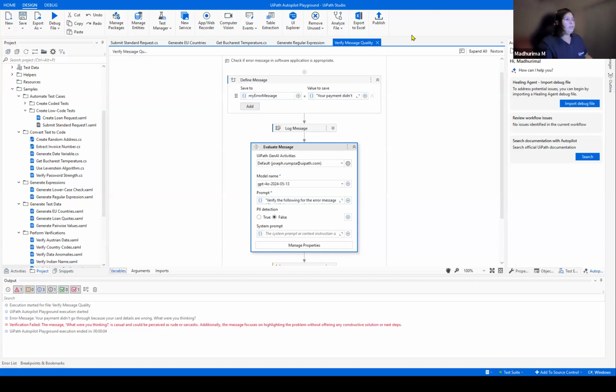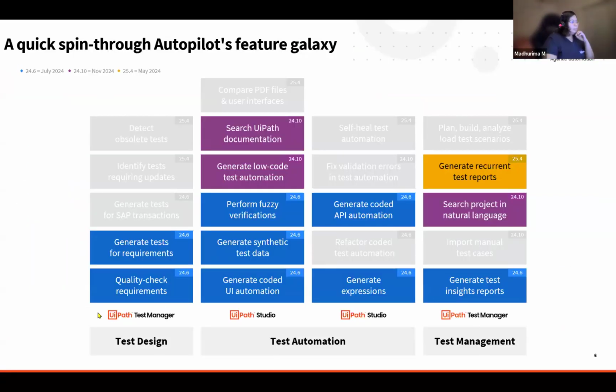And now I would like to do a quick recap of what we have done until now. So let me go back to my presentation, just a minute. Okay, here we go. So until now, we have seen the quality check of requirements, generated tests, generated coded automation, generated a low code automation, performed fuzzy verifications, searched in the portal, docs portal, created an API automation, generated synthetic data, and generated expressions. And the last thing that I wanted to do is in the test management pillar.